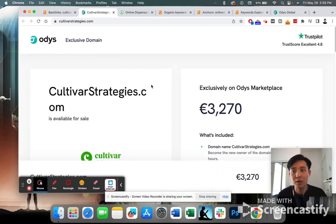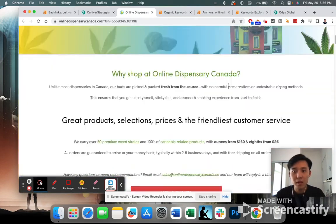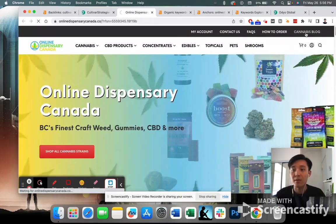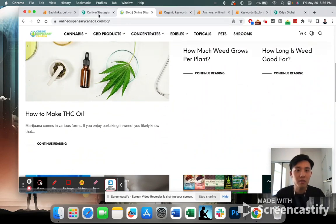So this company has bought this domain. So essentially what you want to do is if you do buy this domain in the cannabis space, you can 301 redirect it to your homepage, or you can make an acquisition page, which is what I would recommend. Essentially, what you want to do is create a new page on your website. So for example, let me see here, you can create a blog for this acquisition. And what I would do is just write a new blog, call it Cultivar Strategies Acquisition or something like that.